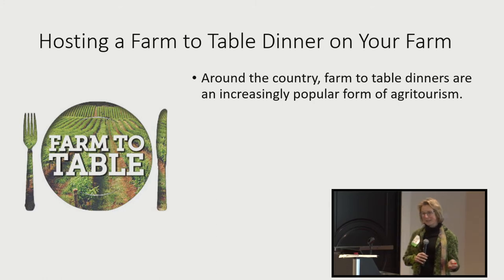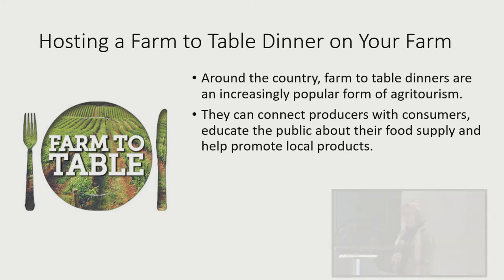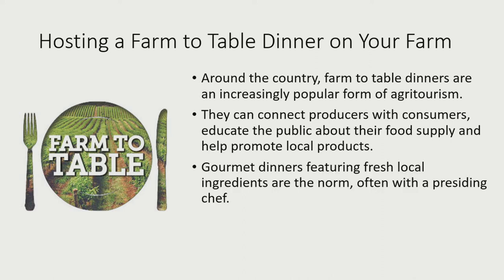So the farm to table dinners, people have pretty high expectations. They're usually fairly expensive and they expect a gourmet dinner. Definitely local, fresh ingredients, often with a presiding chef. Well, when we started doing this, we thought, well, hey, this will be good. We'll just make up a menu. It was a lot harder than we thought, a lot harder.